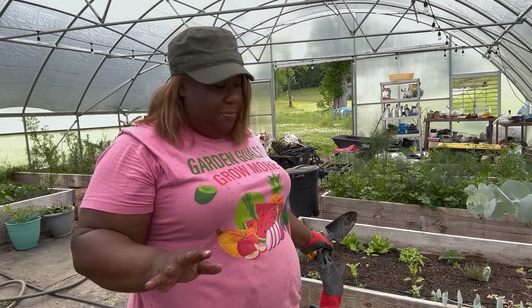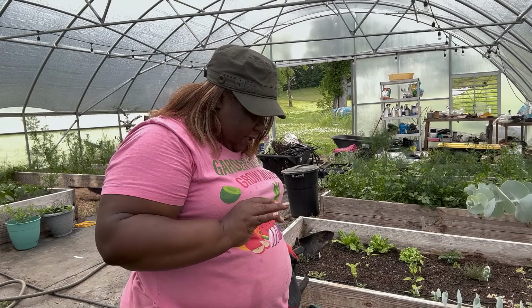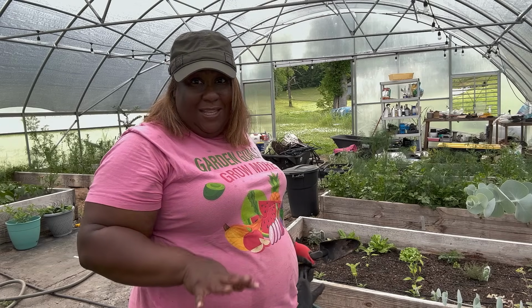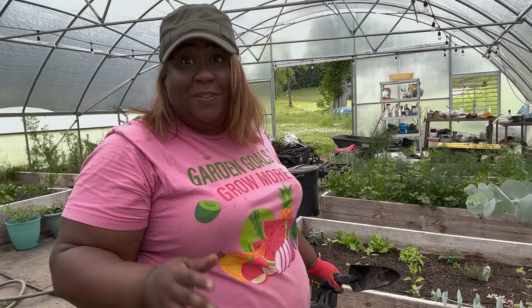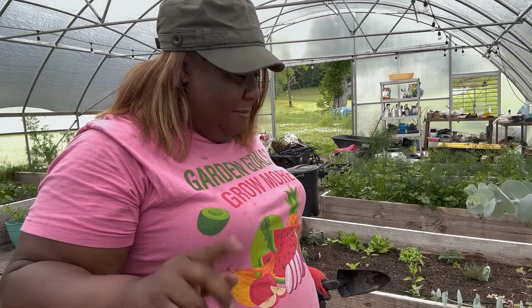Okay, I got the whole bed planted. I did dahlias, celosia, a Thai basil, and some zinnias. So that bed is full. I was very careful. There's ants all around. I really hate that. But there's nothing I can do about it now. So I'm going to water this in, and I'll let you see the aftershock.